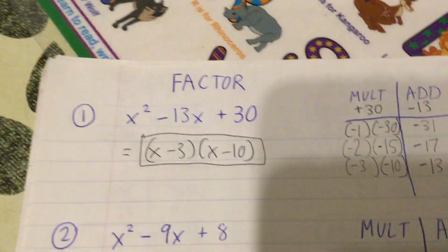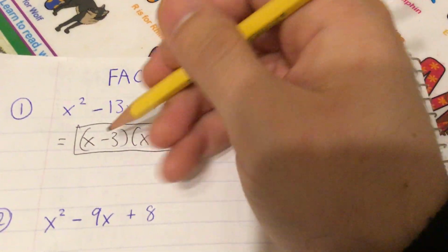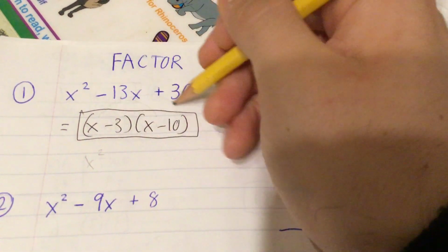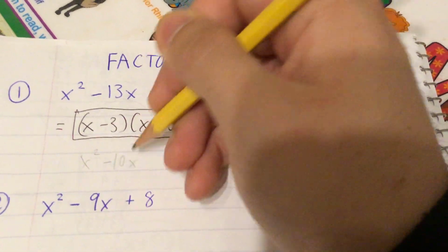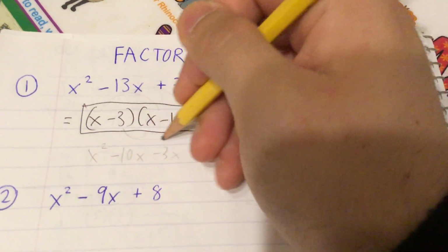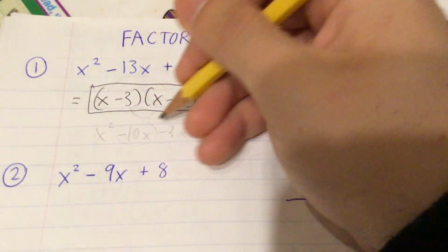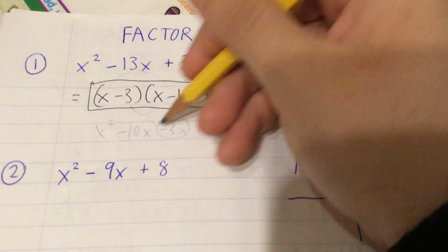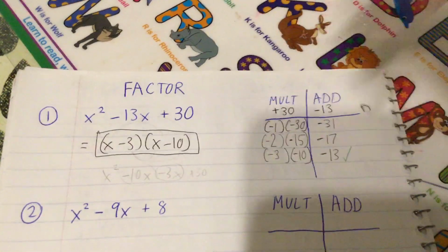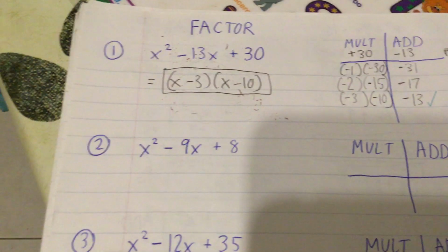And you can check your work by foiling it out yourself. Let me get a pencil. Because if I foiled this out, I'm going to draw it lightly so I can erase it. X times x is x squared. X times -10 is -10x. -3 times x is -3x. And -3 times -10 is going to be positive 30. So if I combine the like terms in the middle, I'm going to get x squared minus 13x plus 30. I'm back to where I started. Okay, so you can check your work with all of them if you'd like.